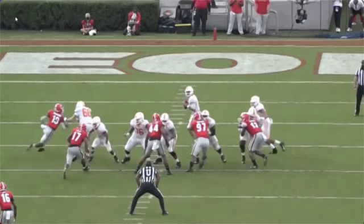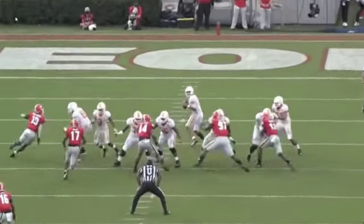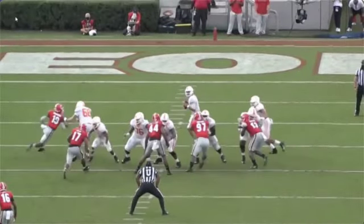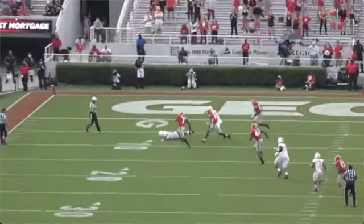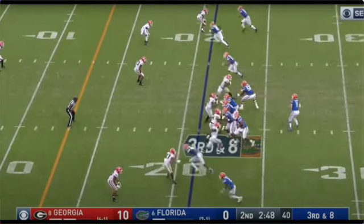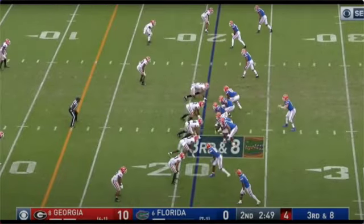And Ojulari is able to get his outside shoulder into his breastplate and just drive back. And if you look right there, at that lower leg drive, he just keeps his feet churning and just throws number 64 to the side. Gets his hands inside, both hands inside, drives his feet, is able to help out with that strip sack, and then kind of gets to the football. And here we see a little bit more of just being able to bully a tackle backwards, and then he does a good job getting his hands up in the air to deflect this Kyle Trask pass.